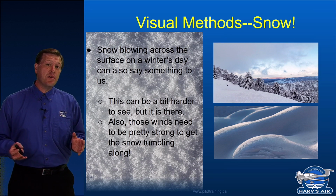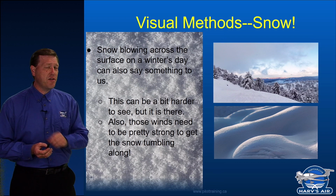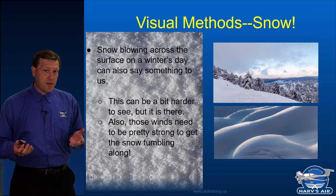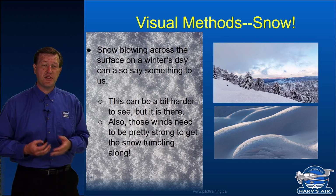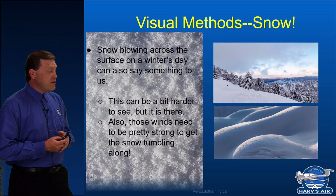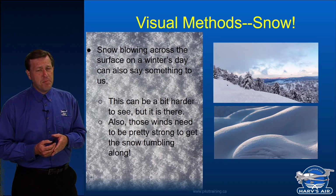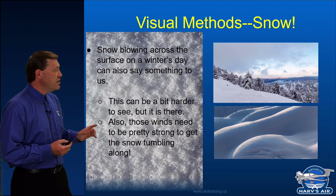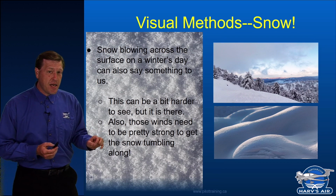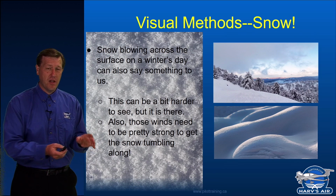Now, when winter comes, snow will get blown around. Sometimes this effect can be a little bit harder to see, but there may be cases where you start to see things like snow snakes or gentle drifting. This can tell you a lot about where the winds are coming from as well. Sometimes, though, admittedly, it does take fairly strong winds to get certain types or heaviness of snow to get moving.